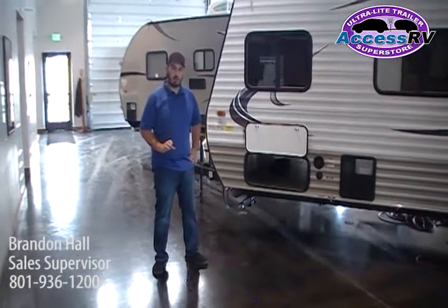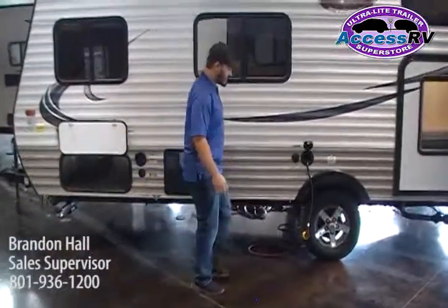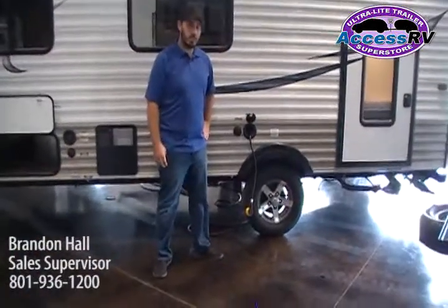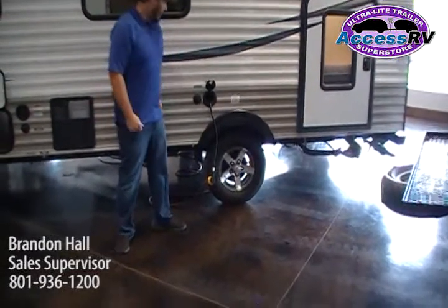I always like to start from the ground up on these. For starters, it's going to be a standard. You get a 13-inch aluminum wheel. None of the painted steel.